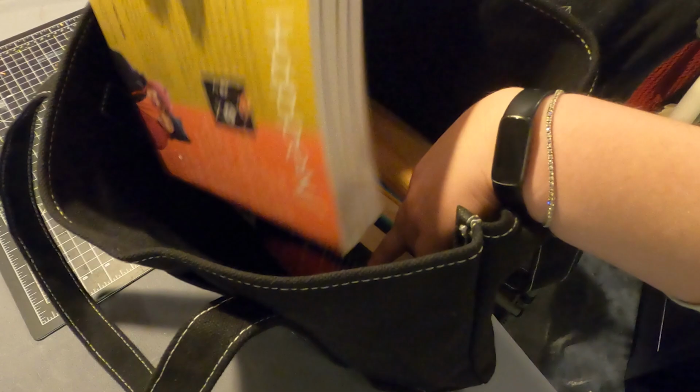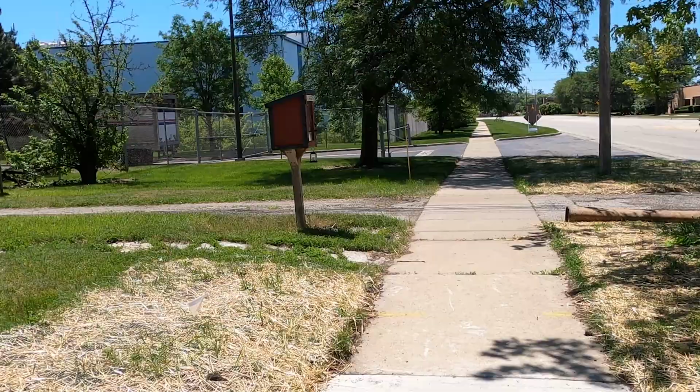So now we're going to pack up our books, and here we go. There is a little library pretty close to our house, right down the street. So we've got our books, and we're walking down there to see what we can find. Okay, so we're walking up to our first little library here. Should we put it? Well, that's what we have to look and see.